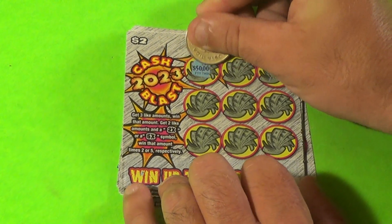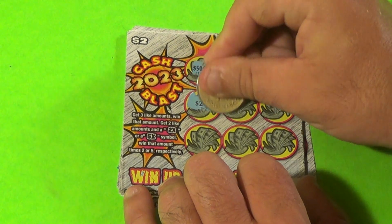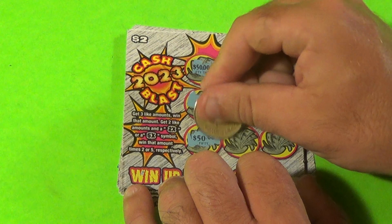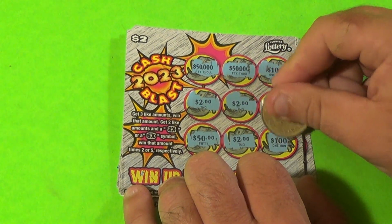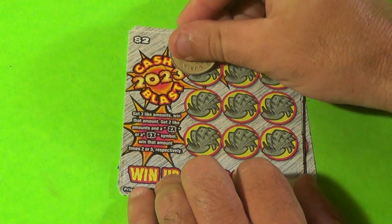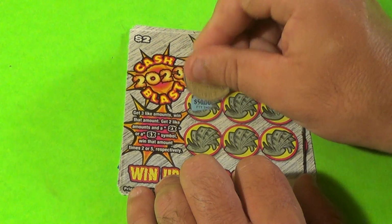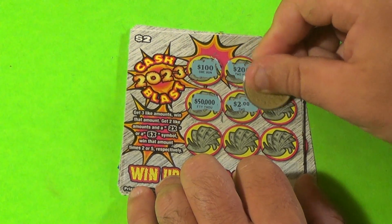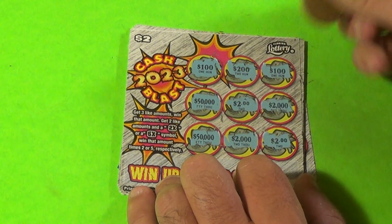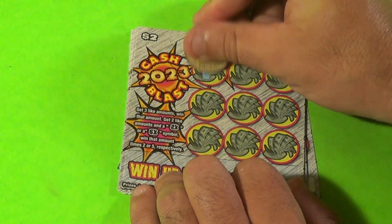And we will start with 50,000, another 50,000, 100, 2, 2, 50, 50, 2. We've won $2 on the first ticket. And next one. 100, 200, 100, 50,000, 2, 2,000, 50,000, 2,000, and 2. And nothing there. Next ticket.